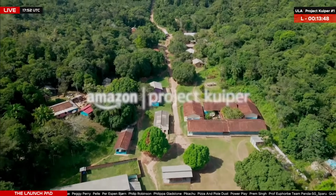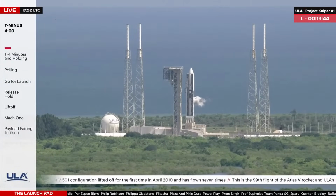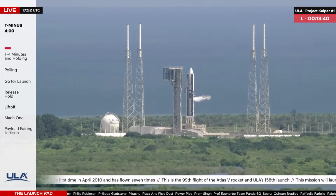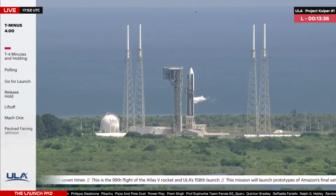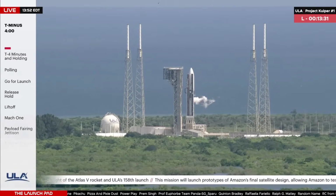And we just had confirmation on the control net. They're continuing not to work any issues at this time, as we are L-minus 13 minutes, 40 seconds and counting, still in that planned T-minus 4 minute hold. Just like back during the shuttle, Atlas V is one of these rockets that we do see built-in holds.